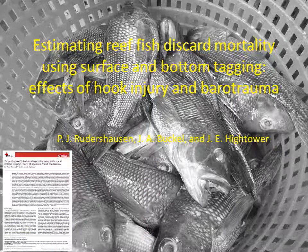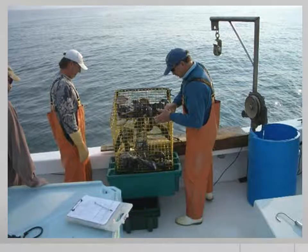Hi, I'm Joe Hightower. Recently, Paul Rudershausen, Jeff Buckle, and I completed a study to estimate discard mortality using surface and bottom tagging. We tested the approach on black sea bass, a recreationally and commercially important reef fish in the U.S. South Atlantic. Black sea bass are frequently caught using traps and hook and line.